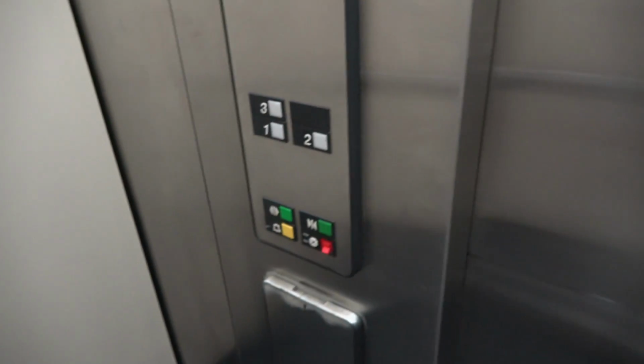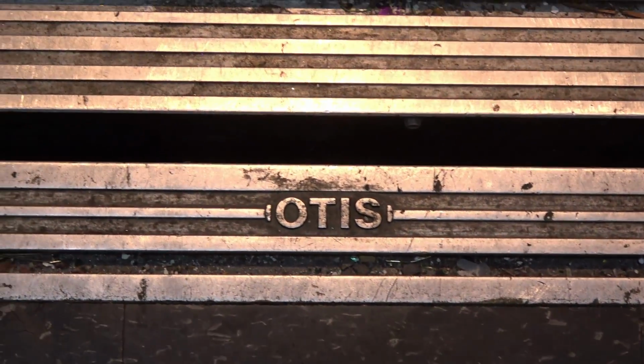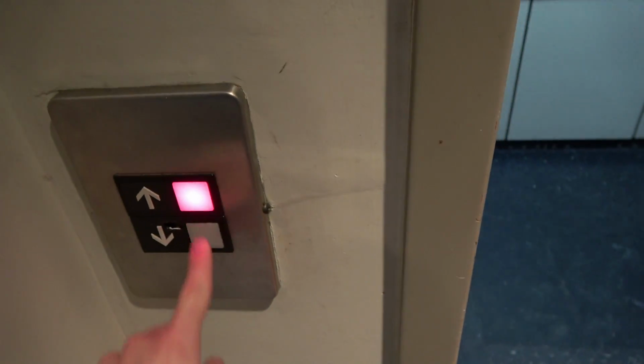Yeah, the indicator is completely burned out. I believe Steven has filmed this one before. There's your Otis sign right there. Very rusty. Look at this. Intermediate call station right there. This is an old place.